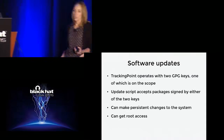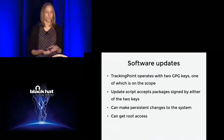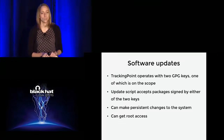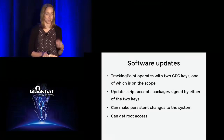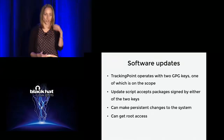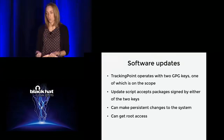So at this point, we had managed to make the shooter miss the shot. That was sort of at the top of our list of things that we wanted to do. And we managed to communicate with the system backend, but that was just the part of the system that does ballistics. We wanted full-on root access to the Linux system that was running on the scope.